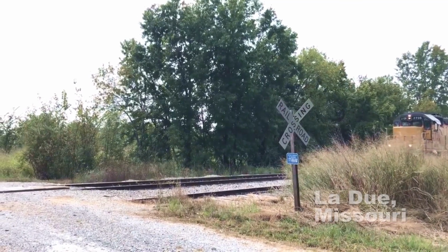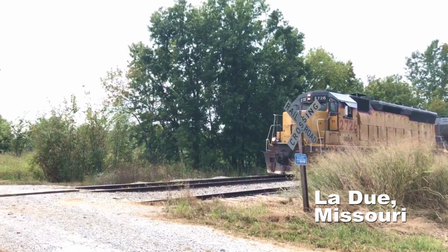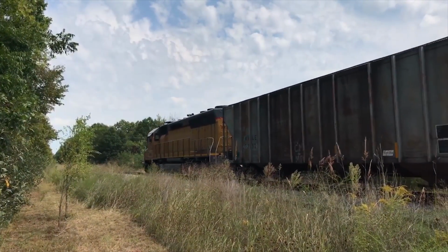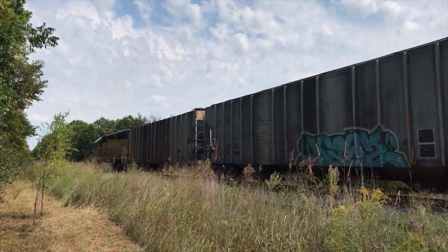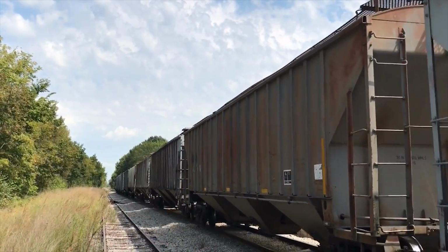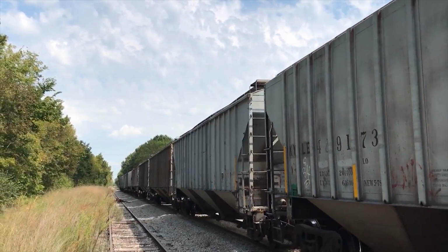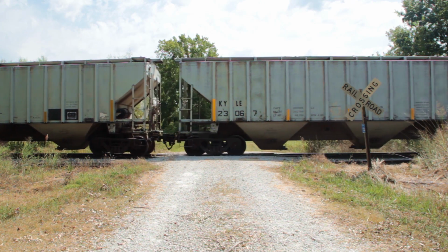We are now trackside at LeDoux, Missouri. Today's train has quite a few hopper cars from grain elevators and feed mills in towns along the way. This local is headed for the end of the line at Clinton. And since there are no sidings long enough in Clinton to hold this many cars, most of them are being parked here at LeDoux.